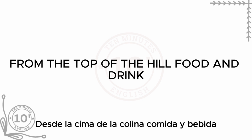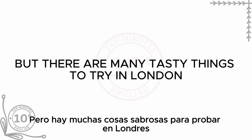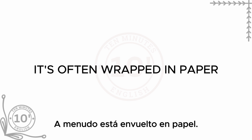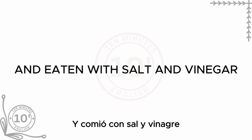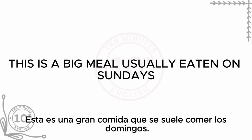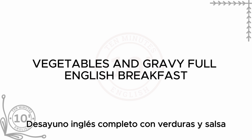Food and drink. British food might not be as famous as Italian or French food, but there are many tasty things to try in London. Fish and chips. This is fried fish with French fries. It's often wrapped in paper and eaten with salt and vinegar. Sunday roast. This is a big meal usually eaten on Sundays. It has roasted meat, potatoes, vegetables, and gravy.